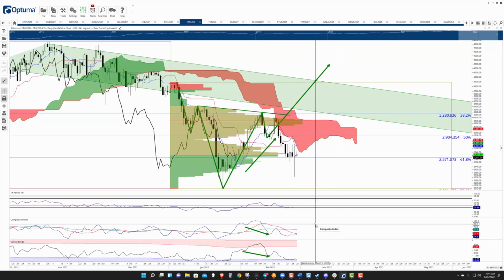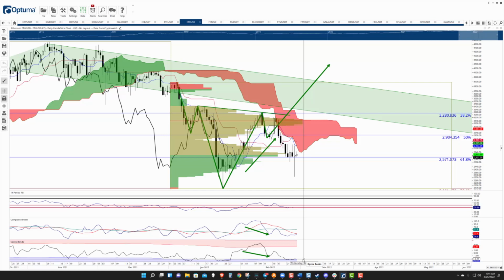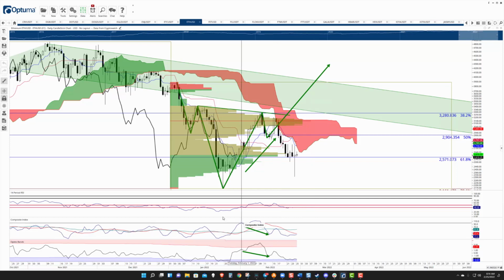The oscillators are very overdone here on the daily chart. You have the optics band sitting at extreme lows. There are some signs that there's about to be some bullish momentum higher here, with the composite index flattening out at these extreme lows and looking like it's ready to cross above its fast moving average.